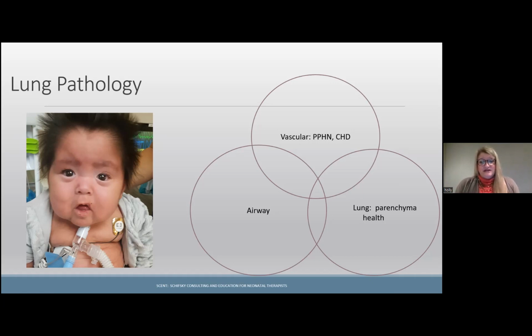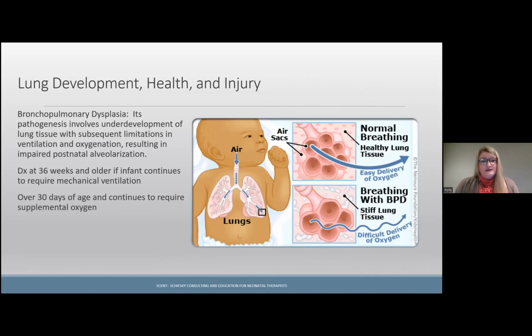In addition, these infants are also demonstrating persistent pulmonary hypertension due to the stress and strain on the heart in order to provide blood flow into the lungs for oxygenation and deoxygenation. We're very familiar with the diagnosis of bronchopulmonary dysplasia, as you see in the image to your right. We know that infants who are 36 weeks and older and are unable to come off of or wean from mechanical ventilation would be diagnosed with bronchopulmonary dysplasia. In addition, infants over 30 days of age who would require supplemental oxygen would also be termed with bronchopulmonary dysplasia.